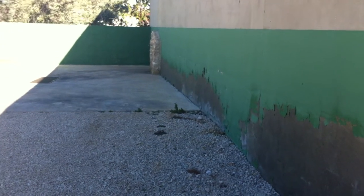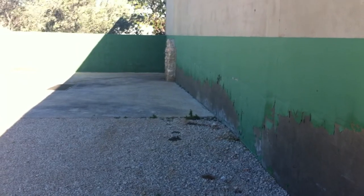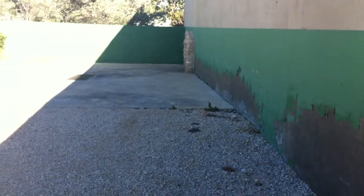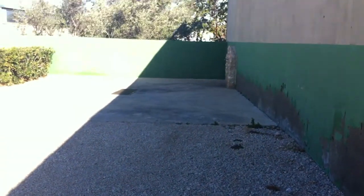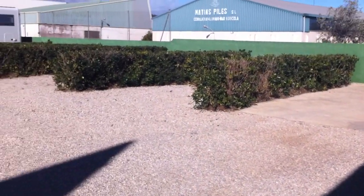This is the motorhome there at Turís in the Valencia region of Spain. I don't know whether you'll be able to hear this because it's really blowing a gale today. That's the service point, water, waste. Parking bays are marked by hedges, which is quite nice.